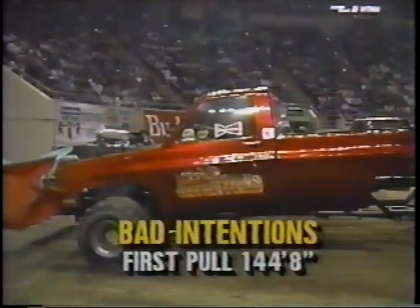Well, the road to you-know-where is paved with good intentions. Is the road to a super modified win paved with bad intentions? 144 feet and 8 inches, not a bad pull.